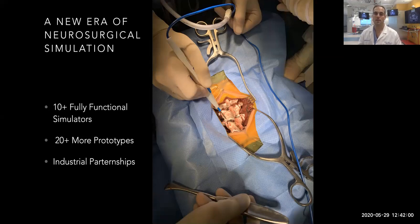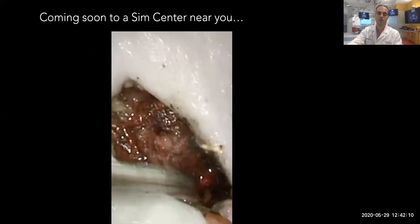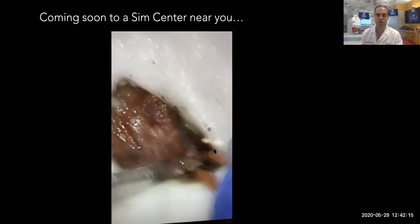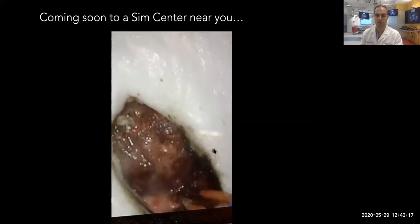So that, to me, is going to be, I think, the best part of these simulators, is having them in places, not just to teach people how to do surgery, but just to see if they even like it, just to see if they want to do it. So this was one of our brain surgery simulators that we made. This is a resident trying to take out a brain tumor and then getting into a bunch of bleeding and then trying to control it.